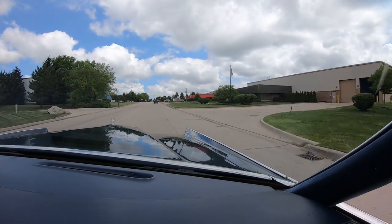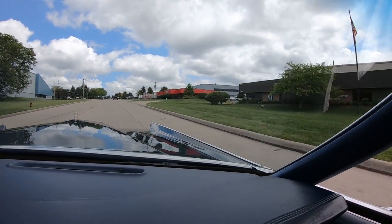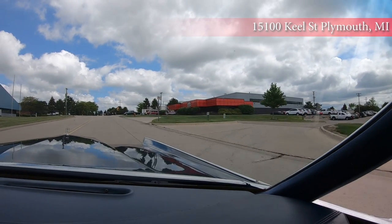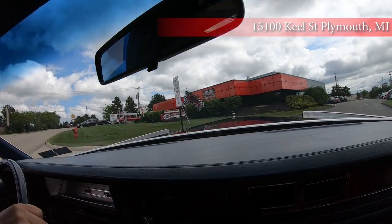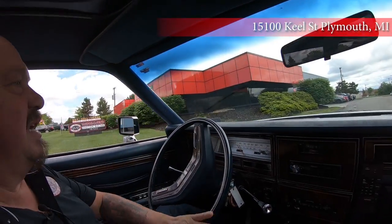Now, if you want to send an inspector or come on out yourself, if you need to fly, the airport's close. We're right here at 15100 Keel Street. Stick with us because we're going in the air right now.